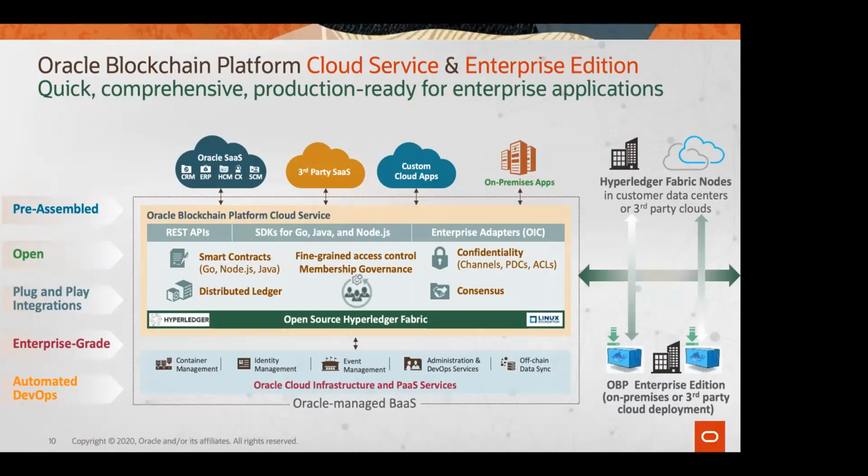There was a recent survey from the University of Cambridge that found that in production live blockchain networks, 49%, about half, use Hyperledger Fabric, right? And the next closest, I think, scored for maybe 10 or 15% of those deployments. So we start with Hyperledger Fabric, but we don't stop there.